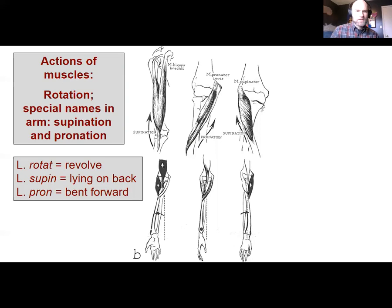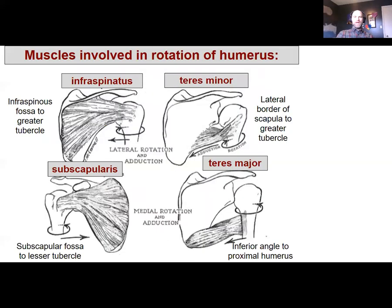And someone asked me in class what the antagonist was to the pronator. I wanted to highlight this, and I should have known this off the top of my head: it is in fact the supinator. You can see the supinator runs from the epicondyle of the humerus down onto your ulna here and helps move your forearm back this way. So your pronator is going to turn your arm this way, and your supinator is going to turn it this way.